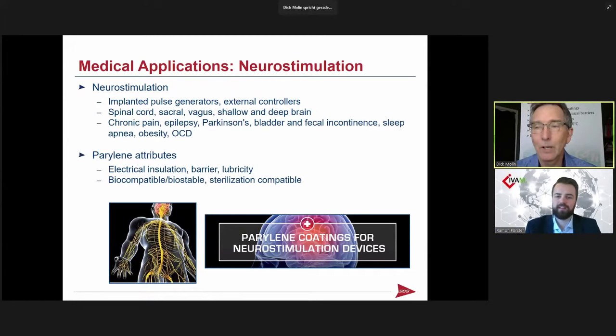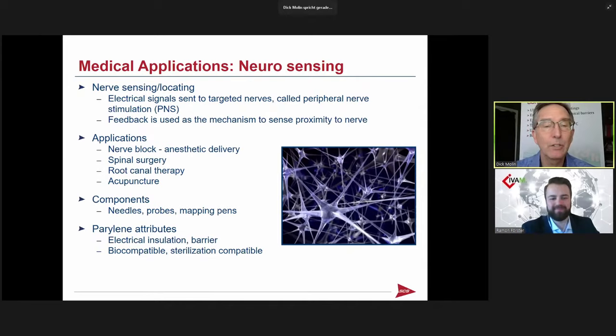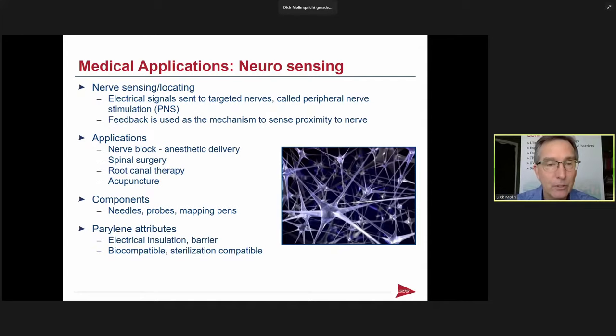Neurosensing is very similar to neurostimulation in that electricity is used to locate nerves so that either the doctor can administer anesthetic very close to where it needs to go, or they can avoid nerves when they're delivering tools to the locale that's needed for the surgical techniques.